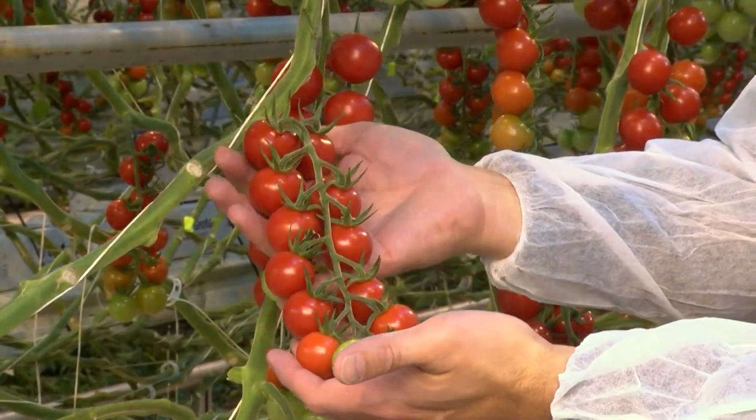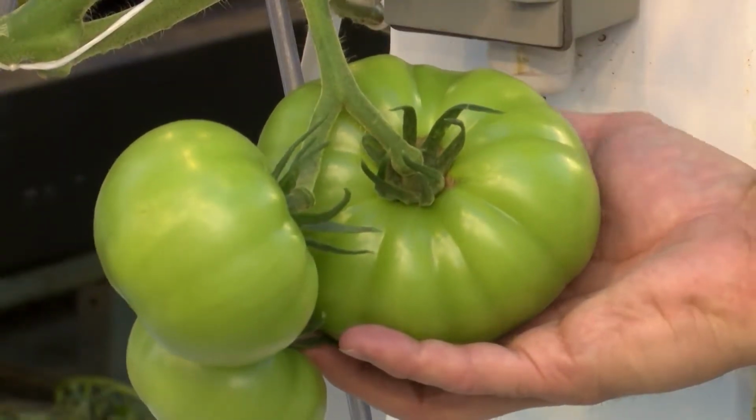Plants last about 10 months. That's why you have numerous greenhouses. You can clean out 1, still be in production in 2, and then kind of stagger that throughout the year. There's no soil.